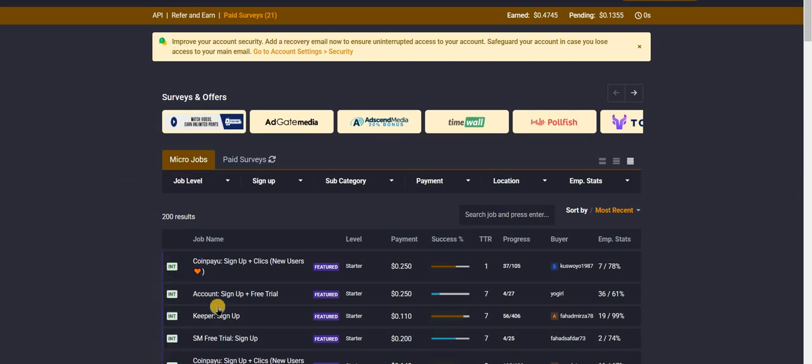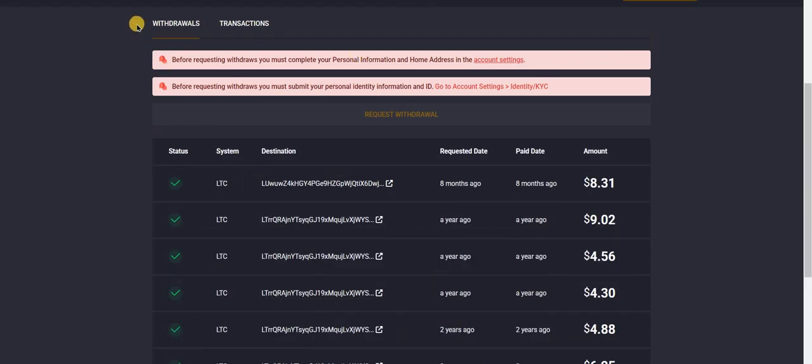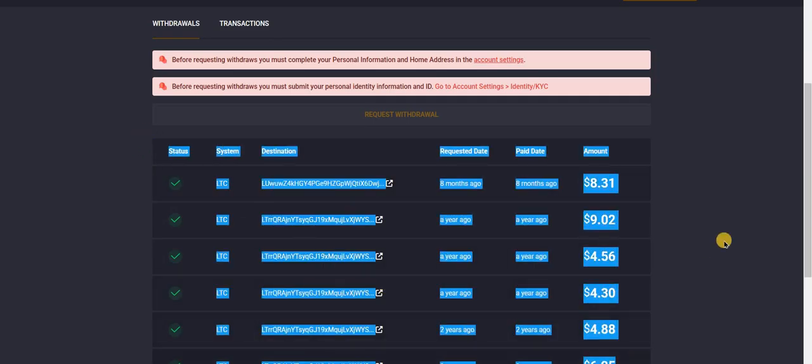Before moving on to the steps, take a look at my real earnings in dollars as proof. This platform genuinely pays, and I have successfully withdrawn my money.